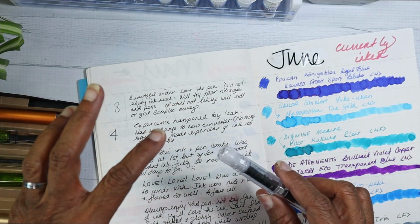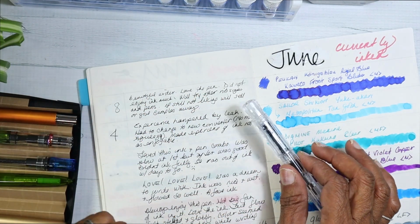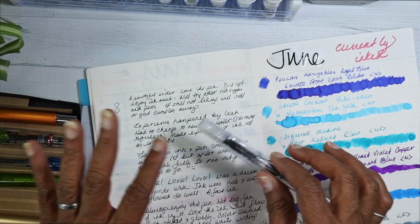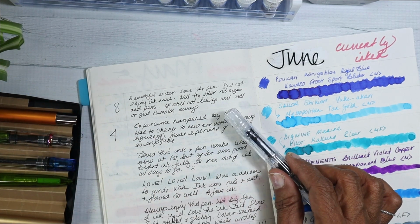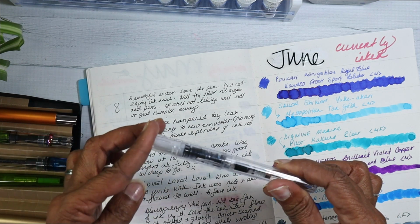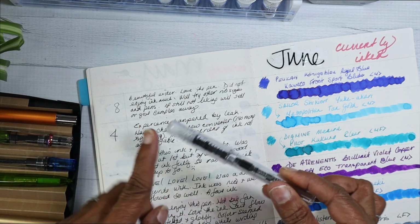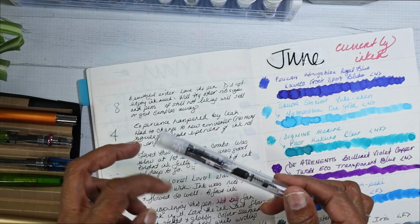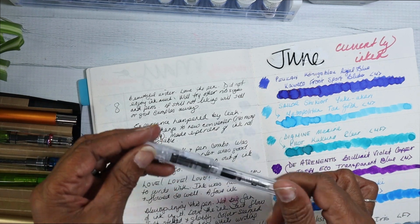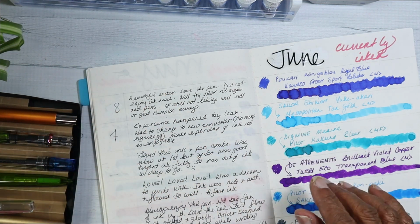It started off slow at first, and I don't know if it was because of how I inked it. But afterwards, it started to flow, and it did well. The only problem was that I didn't put enough ink in it for June, and so it ran out of ink with a couple of days to go. Well, probably more than almost half the month to go. I didn't re-ink it. I just let it slide.